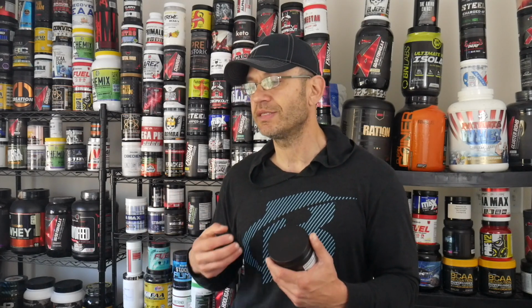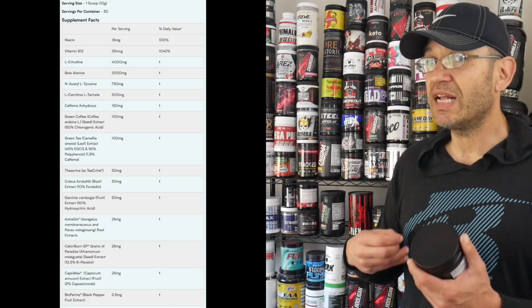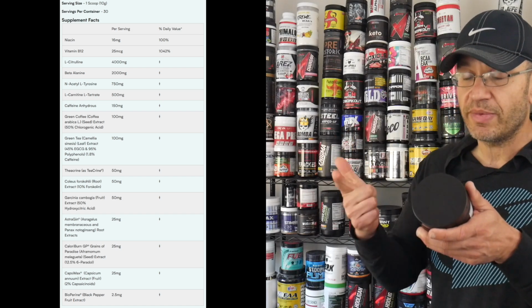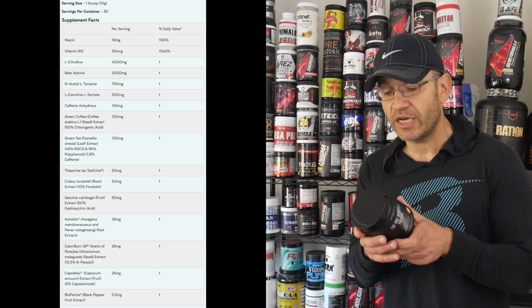If you ever used Capsimax, you know that stuff will make you sweat. A lot of times, by the way, you're even going to taste it in the flavor, and that's going to get you to sweat. It's going to increase your body metabolic rate. I really like it. And then they have piperine and bioperine for increasing absorption, basically making sure that all of these ingredients are actually absorbed in your body so they can actually get to work.